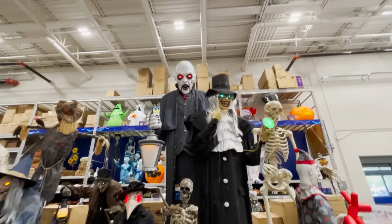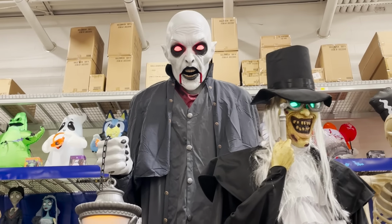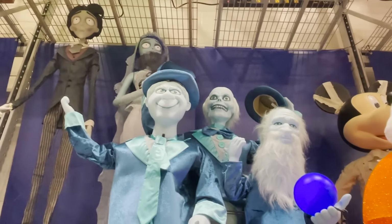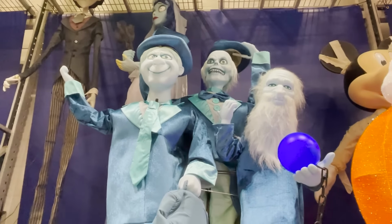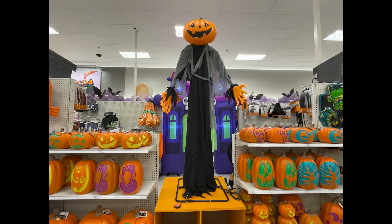And that dude in the back, I mean, look at him. That's got to be one of the scariest. And he is tall, man. Like, he's one of the tallest in the store. There's the corpse bride and groom and the ghosts from Haunted Mansion. Well, how about that? Over at Target, it's a much different story.